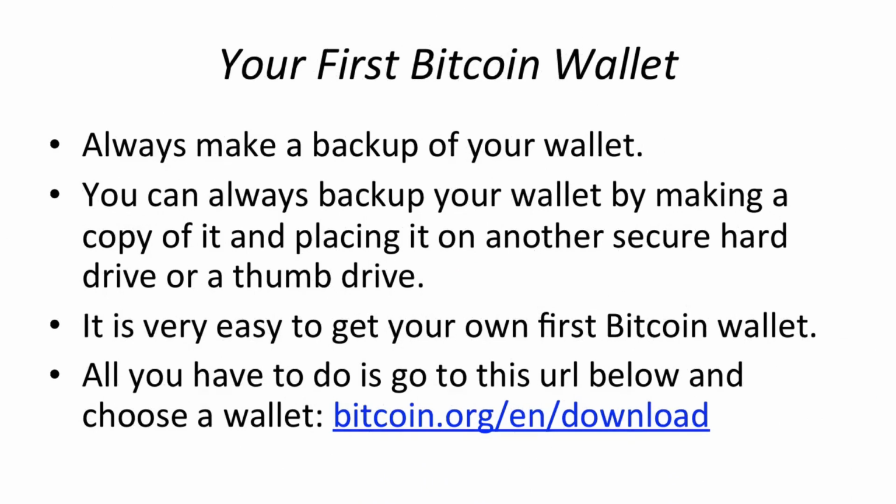You can always back up your wallet by making a copy of it and placing it on another secure hard drive or a thumb drive. It is very easy to get your own first Bitcoin wallet. All you have to do is go to this URL below and choose a wallet. bitcoin.org/en/download.